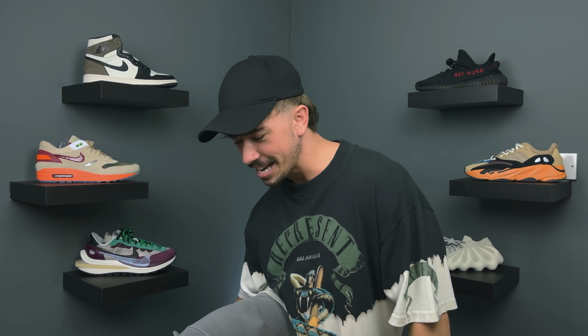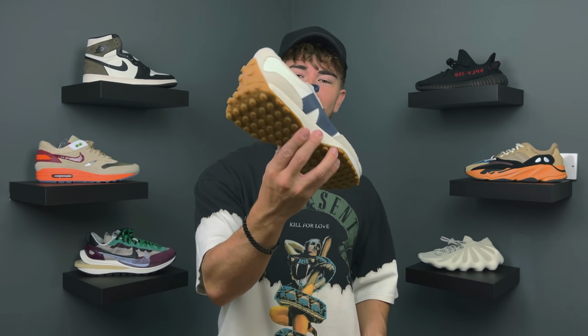Number 13 on the list is such a banger of a shoe that last year it was in my top 10 sneakers for the entire year. I can't exactly remember where it placed, but it was pretty damn high. It's a pair of shoes that I'm wearing right now, and that is the New Balance 327.